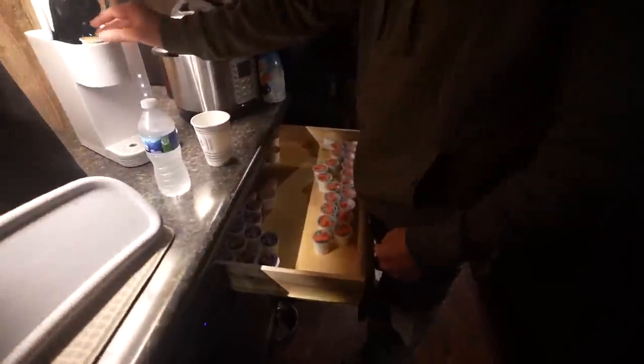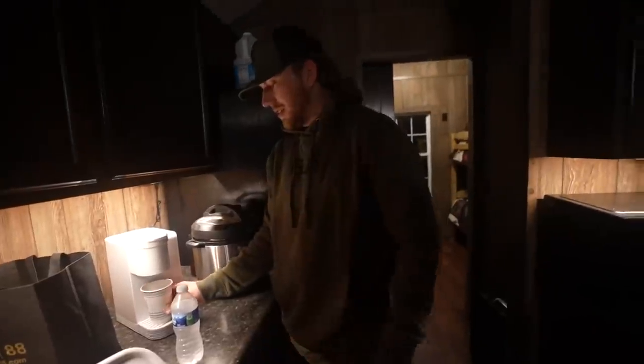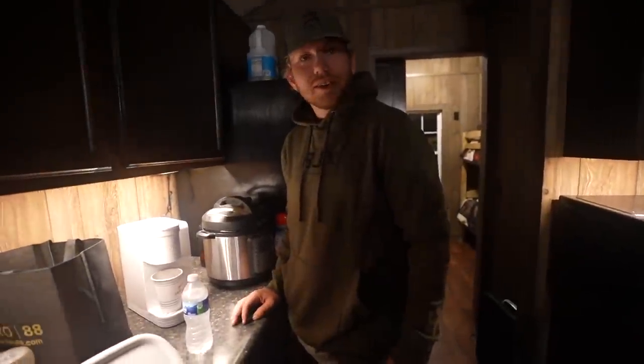We get our nice little white Keurig going. Macy did bring some PSL, but what'd you put in there? The little vanilla one? Or the Verano? Yeah, black coffee. Oh yeah, it's PSL season, boys.